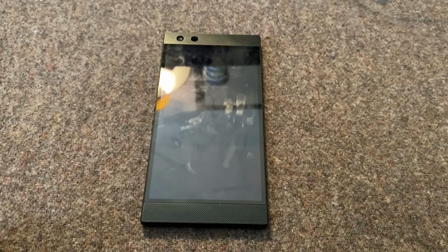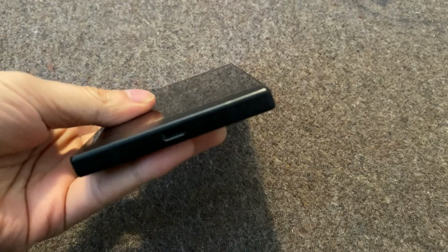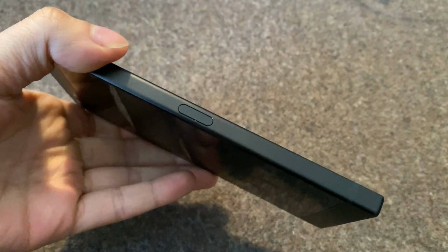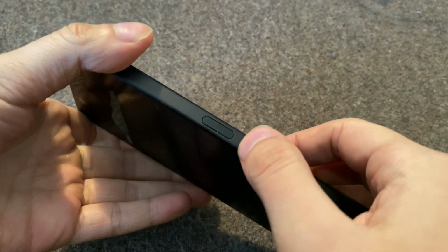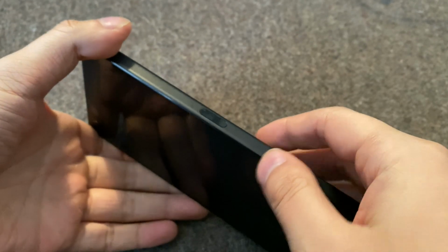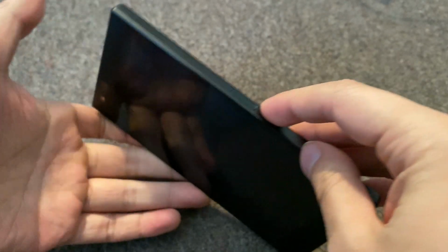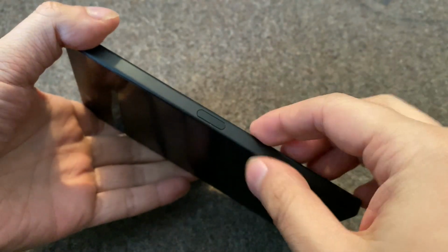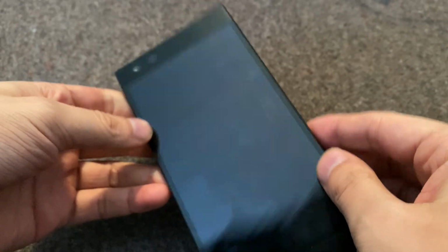All right, just to look at some features of this phone, we have a USB-C connector at the bottom here, as it should be. Then we have a side-mounted power button and also a fingerprint sensor. Razer is one of the few smartphone makers that puts their fingerprint sensor on the side, which I think is actually pretty convenient because it's a natural position when you're holding the phone. And I think the Sony Xperia is the only other smartphone that does that.